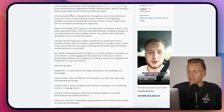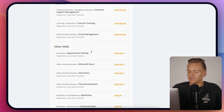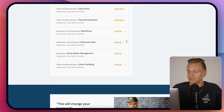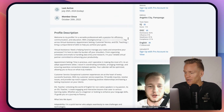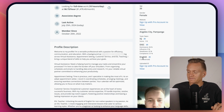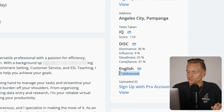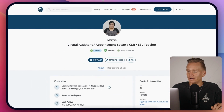But yeah, you can get the description. Sometimes you get reviews, you can get some of these different stats on their skills. Even though, again, I have a system for how I do all of this, it's still nice that you can see some of this information. And sometimes you have different tasks, like an IQ test, and you have English level, which shows you, which is very important when you want to hire someone from abroad.